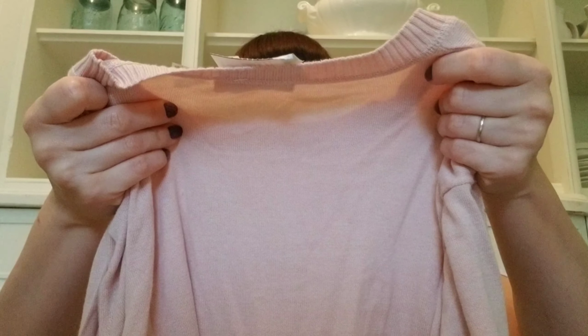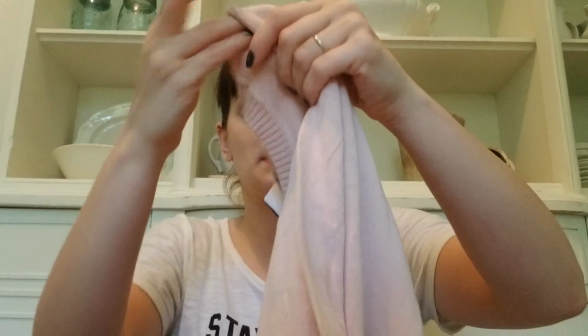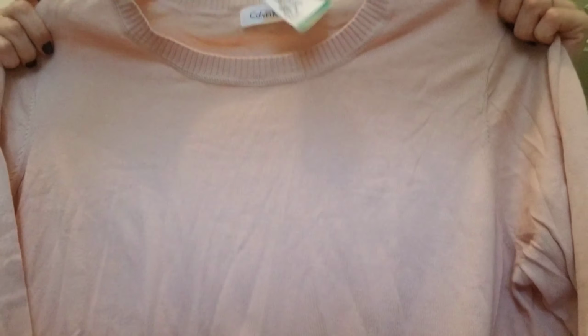The second sweater I picked up is by Calvin Klein, and the size tag has been removed from this, so I don't know, but I love this. Normally I don't go for blush pink, but I've been watching a few fashion channels on YouTube, and the one I'm probably most inspired by right now is a girl called Fashion Mumbler, and she buys a lot of white, a lot of pink, and it all seems to look really good. So I saw the blush pink, and I was like, you know what, I'm going to give it a try.